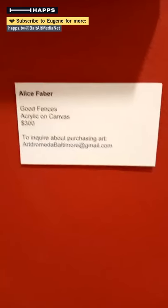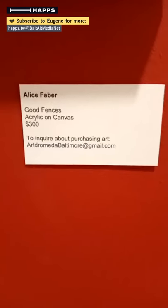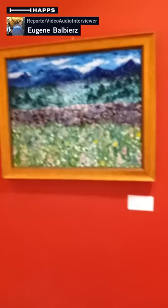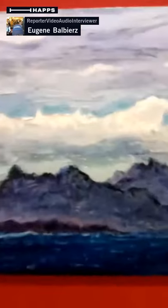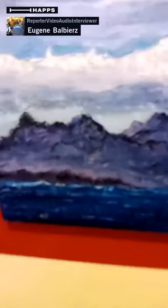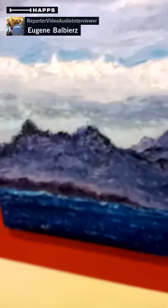Somebody commented they can see everything. There's Alice Faber, or Faber or Faber. That's Good Fences, acrylic on canvas. John, can you see this? Here's some water scene. More Alice.